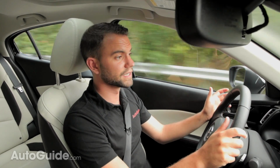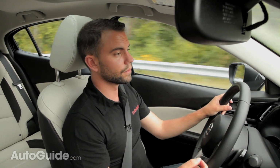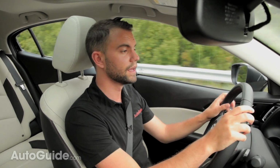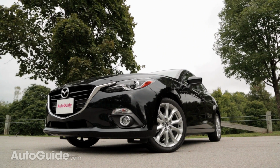But all of that is a really small price to pay because you get to drive around in what at least I would say is the most stylish car in the segment, hands down, especially with the 18-inch alloy wheels that this car is equipped with.